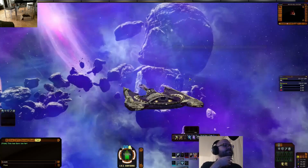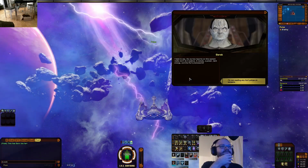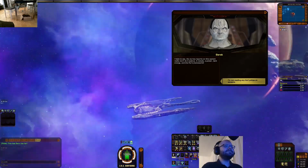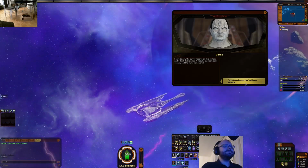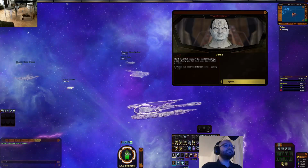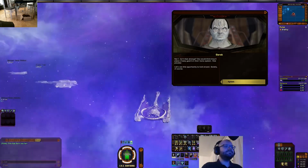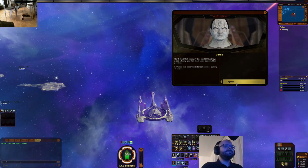Cozy place. I have to say, the survey reports on this system really don't do it justice. The nebula, the pulsar, dark energy, and the Herc homeworld. Nor I. Isn't that strange? One would think they'd place a heavy guard on their home system. How peculiar. Let's use this opportunity to look around. Quietly, of course.